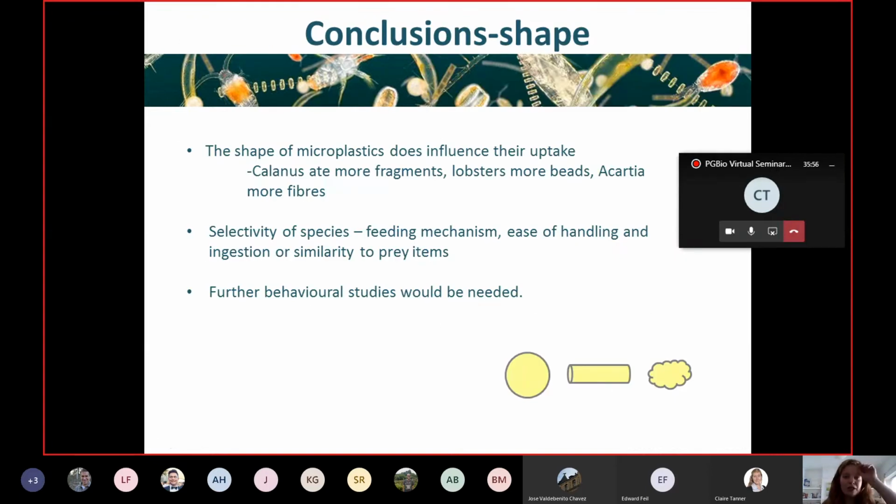So to conclude with my shape experiments, the shape of microplastics does influence their uptake in 3 different species. So Calanus ate more fragments, lobsters more beads, and Acacia more fibres. We're not exactly sure what it's down to because further behavioural studies would be needed, but the selectivity of the species, feeding mechanisms, the ease of handling and ingestion, or similarity to prey items are all possibly playing a role in this bioavailability.